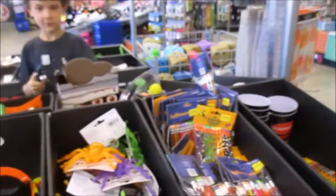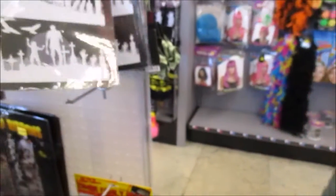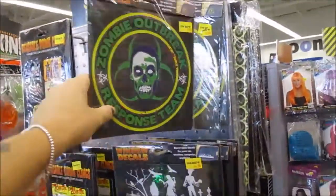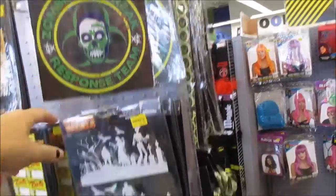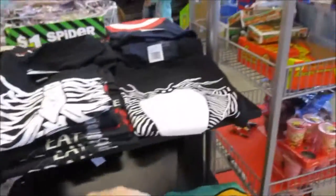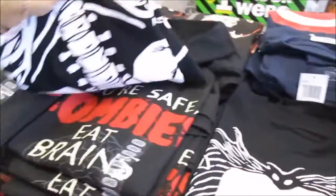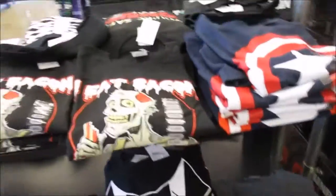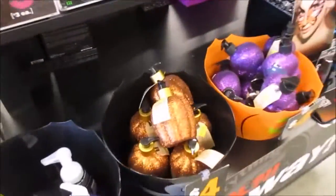Ooh! Those are cool. The window decals. That'd be cool to put on the back of the Subaru. See, this is that shirt that I want, the You're Safe, Zombies Eat Brains. Look, it's Jack Skellington's shirt. I eat bacon. Pumpkin harvest soap.